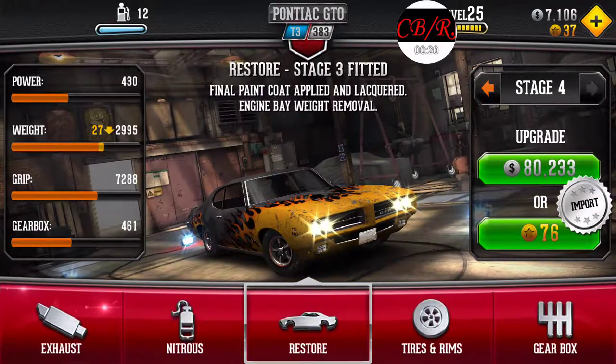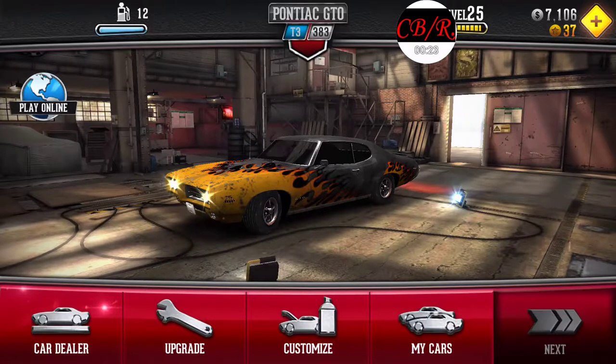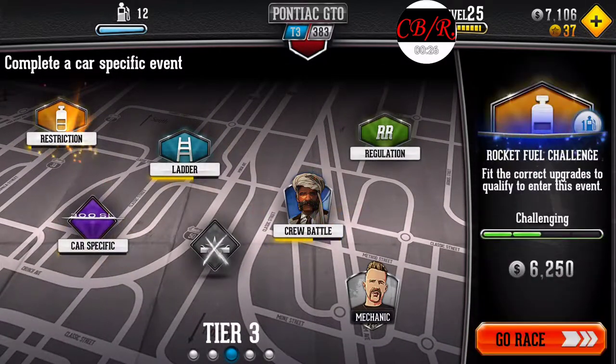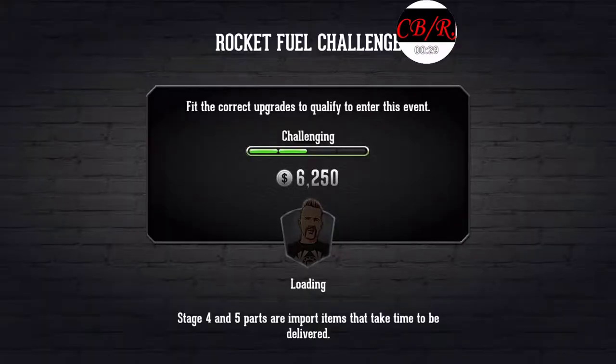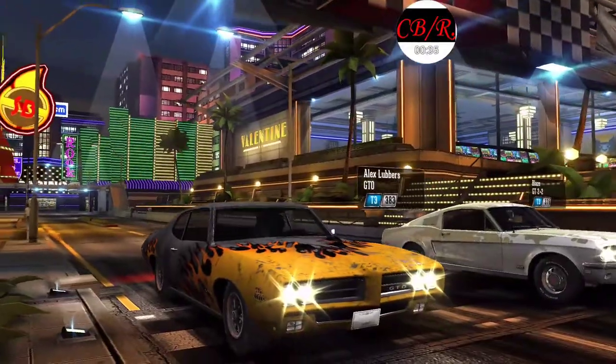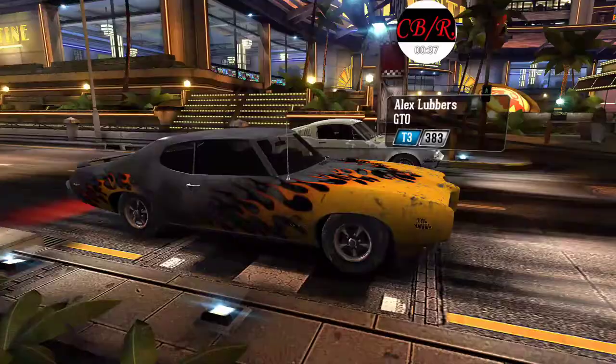No, we'll see how this goes now. I know I've spent way more than what I wanted to in my budget and everything, so. But no, we're gonna do this rocket fuel challenge again. Fourth time now here. This Mustang is not gonna beat me, as long as I don't blow the tires off.